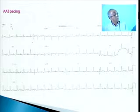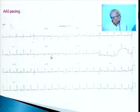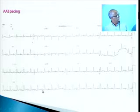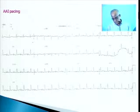This is when the conduction system is all right, but the sinus node is sleepy or not functioning properly, then you can do atrial pacing. This is the AAI. See, the stimulus is here followed by atrial contraction and a narrow QRS complex. Because the AV node and bundle branches are functioning normally, you have atrial pacing and the QRS complex is narrow.